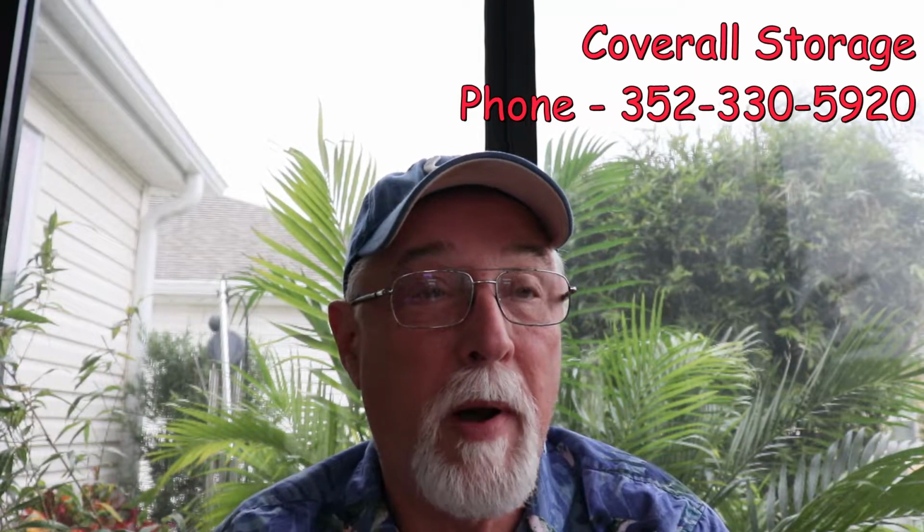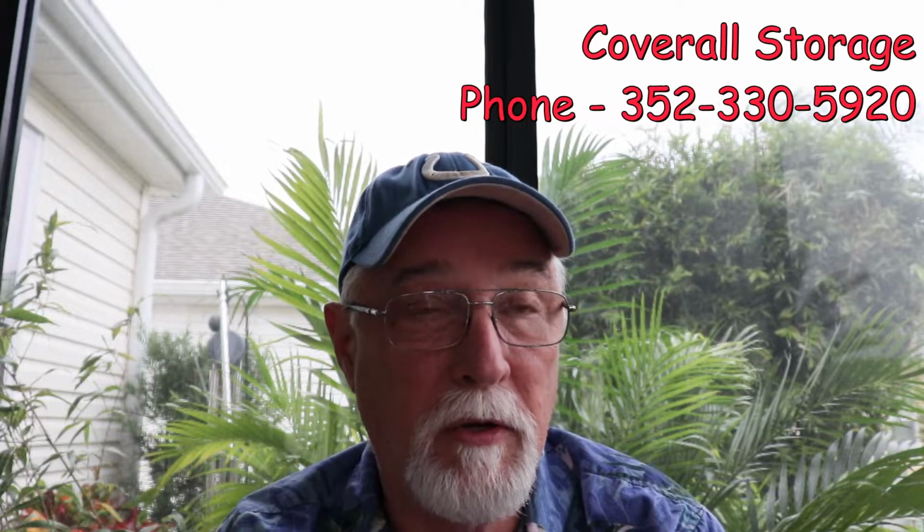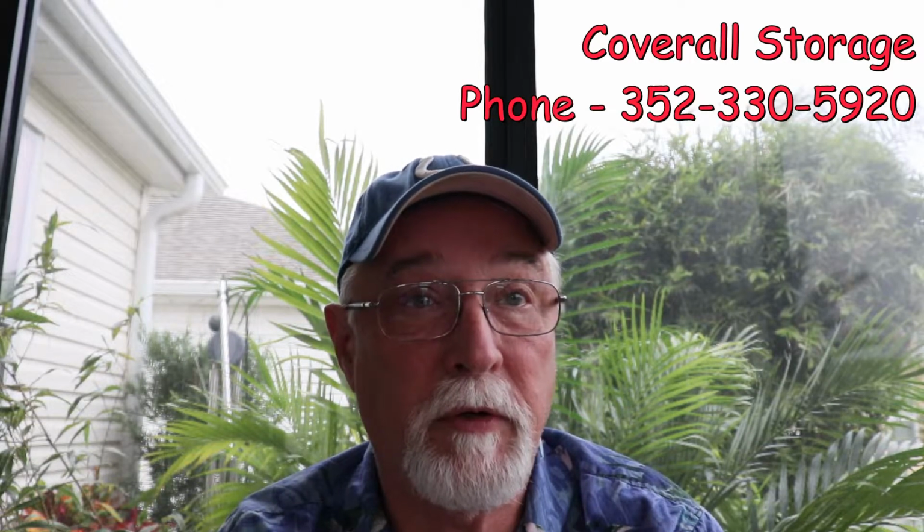access to electricity also. And they do have potable water there that you can fill your tanks up if you need to, and there's also a dump station there. Everybody has access to that, whether you're parked in or out, but you also would have access to electricity. Now, I don't know if it's 110 electricity, or if it's 30 amp, or 50 amp, or maybe a choice of all of them. I don't know that. You'd have to call. The name of the place is Coverall Storage.